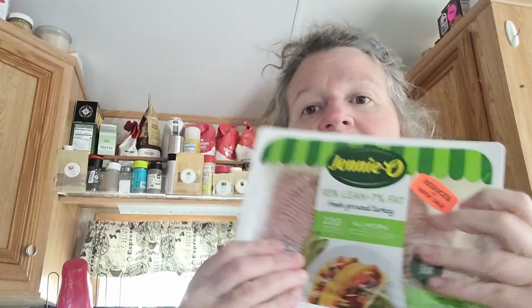But then when I was at Jewel today, they had the ground turkey being clearanced out for, I don't know if you can see that, 99 cents a pound. It has to be either cooked or frozen today. I am going to cook 3 of them today, and a lot of that will get frozen so that I can have tacos and stuff later with it.